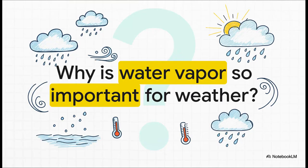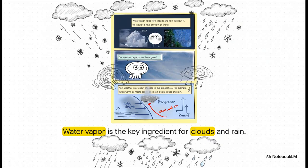So, inside that tiny 1%, there's one component, water vapor, that has a huge, outsized impact on our daily lives. So what makes it such a big deal? To put it simply, water vapor is the lifeblood of our weather. I mean, without it, the sky would just be clear, all the time. No clouds, no rain, no snow, nothing. It is the one ingredient that makes all precipitation possible.